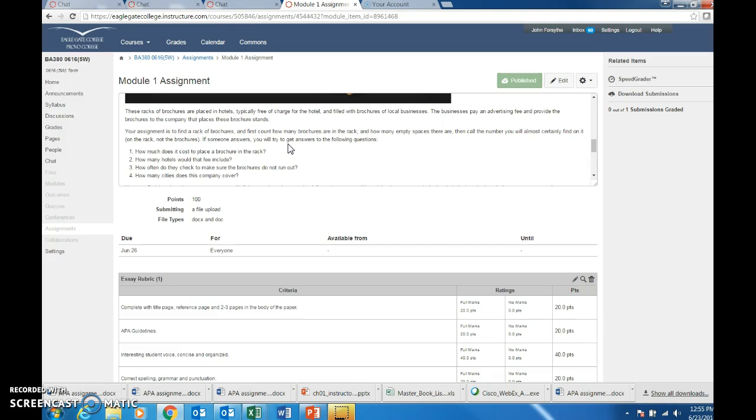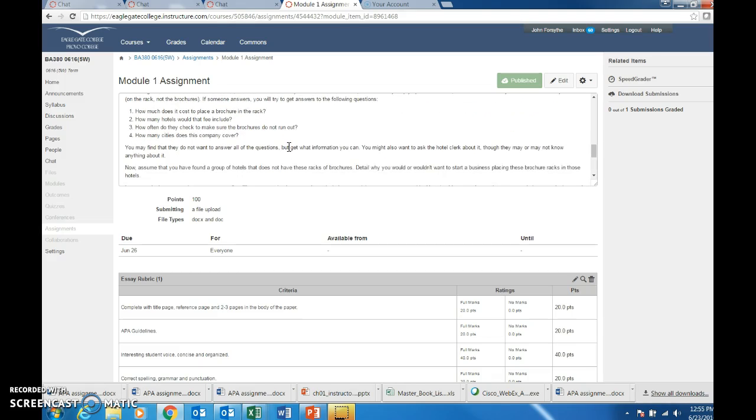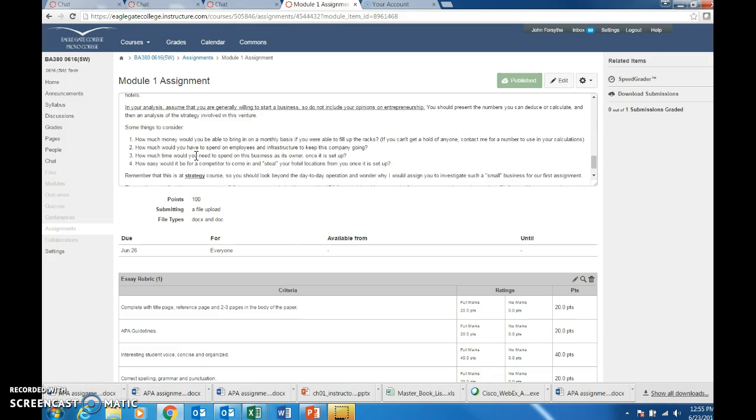You're going to ask them these 4 questions. How much does it cost to put a brochure in the rack? You're posing as a prospective client, or you can just say you're a student. How many hotels would that fee include? So if I paid for it, how many hotels would my brochure get into? How often do they check on the brochures, and how many cities does the company you get on the phone cover? Depending on how much information you get, that'll determine how lengthy your analysis is going to be, but get as much information as you can.